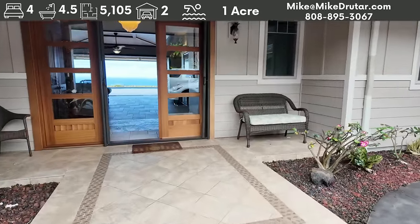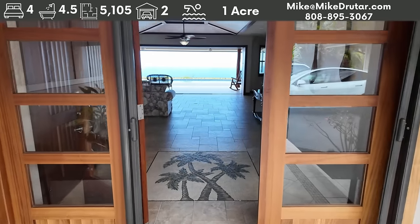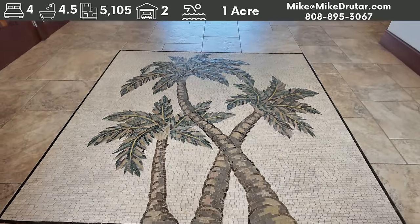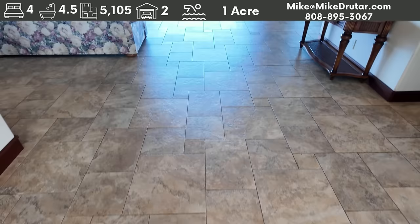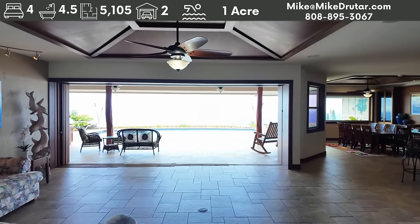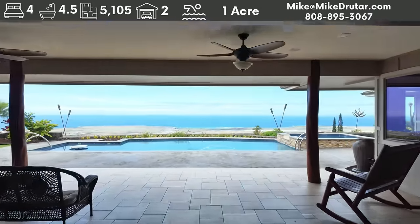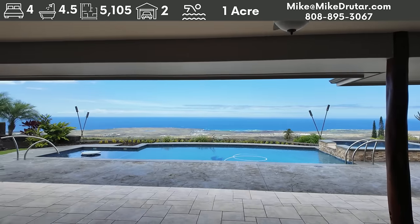And then nice entryway tile right inside. As soon as you're here, you can see the view out, and wow, more tile inlays down here below. Look at this stuff. Looks great with this tile mosaic. And then right out there to that view, I'll go peek out there a little bit for you, but we're gonna feature that a little bit later. There you go. Pool and view. What else could you want?